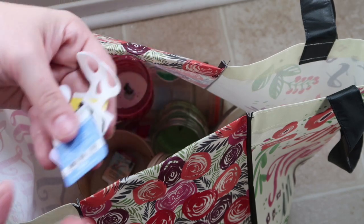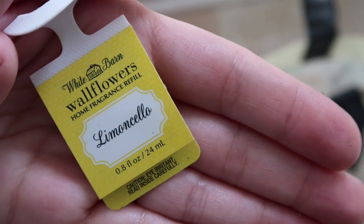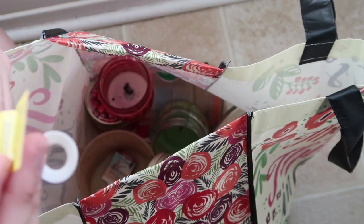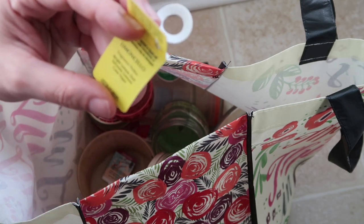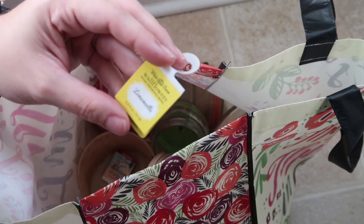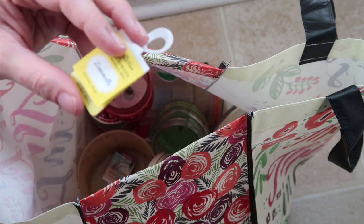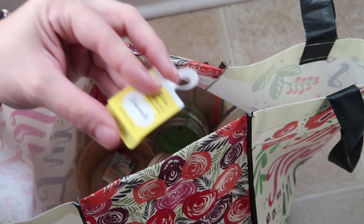All right, let's get into doing some Wallflower tags. So this one, you guys, happens to be my new favorite. When I say absolute favorite, I mean absolute number one favorite scent, and that is Limoncello. The notes on this one are bright lemon zest, Sorrento lemons, and cane sugar. This is probably the most authentic lemon scent I've ever smelled. And it is so powerful and so citrusy and fresh and clean.